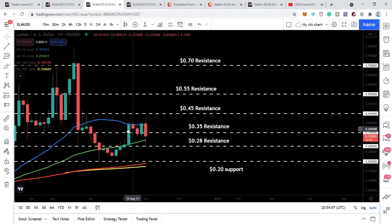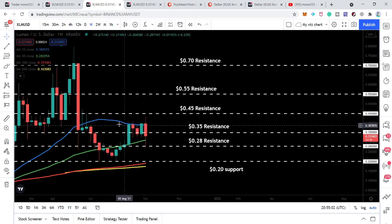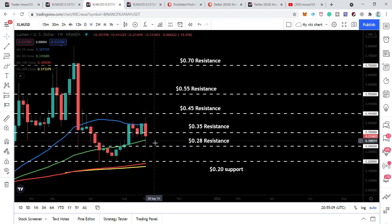However, we had this 25 simple moving average, this blue one, and the price line was rejected by this 25 simple moving average resistance, and then moved down, and it tested this 28 cents support and moved up again. Right now we are at 33 cents, and it has also tested this 50 simple moving average as well. So on the weekly time frame, we are still above the 50 simple moving average. That is, the 50 simple moving average is right now at 31 cents. You can see the value of 31 here.